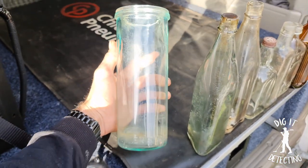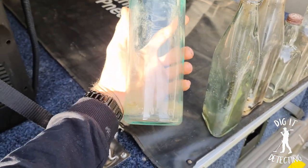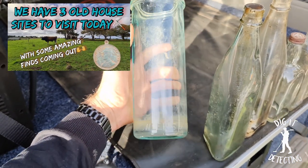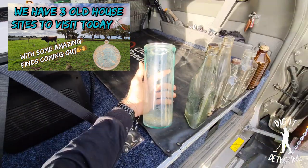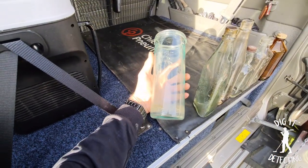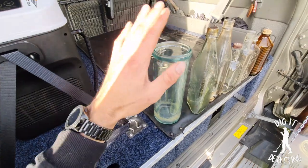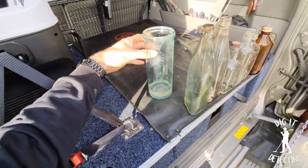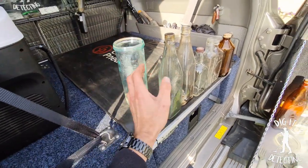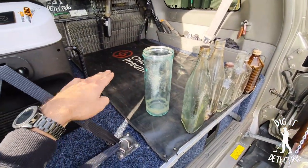So this is a Fowler's preserving jar. We found one of these in the video up above just last week. We actually found a couple, actually. Different sizes, I should say. But yeah, this is the tallest one, the biggest one, number 36. And he's a ripper. High temp preserving jars. Very cool. I've actually got all three sizes now.